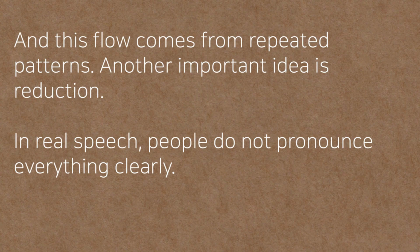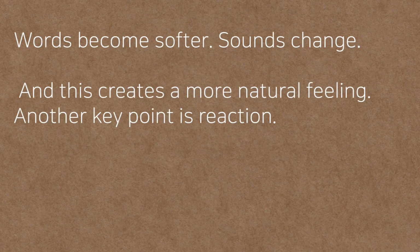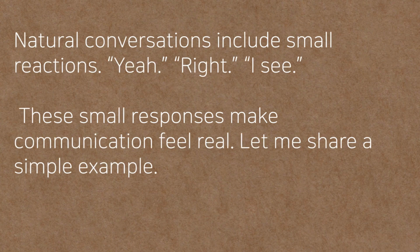Another important idea is reduction. In real speech, people do not pronounce everything clearly. Words become softer, sounds change, and this creates a more natural feeling. Another key point is reaction. Natural conversations include small reactions. Yeah, right. I see. These small responses make communication feel real.